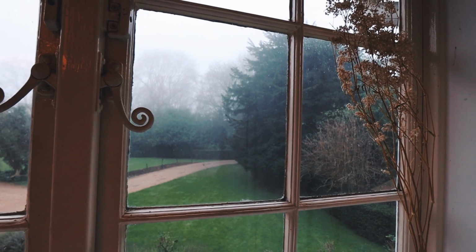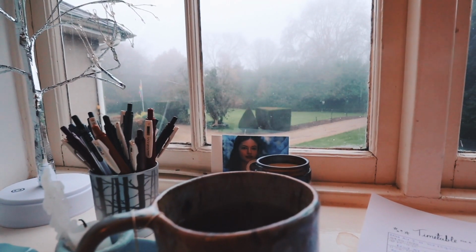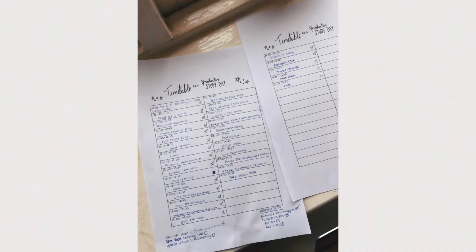And that's all of the work that I did this weekend. I managed to tick off some really big things that I've been meaning to tick off. Here's the timetable sheet of everything I did.